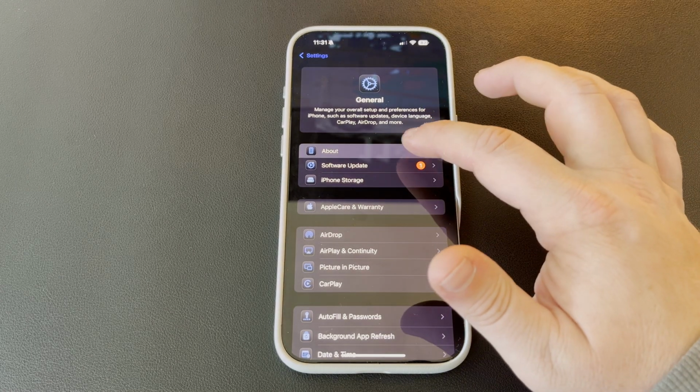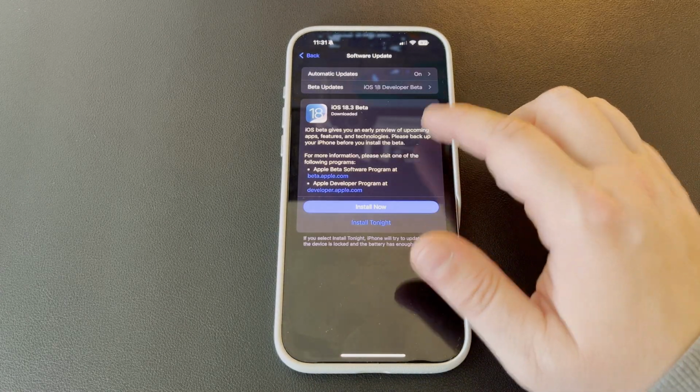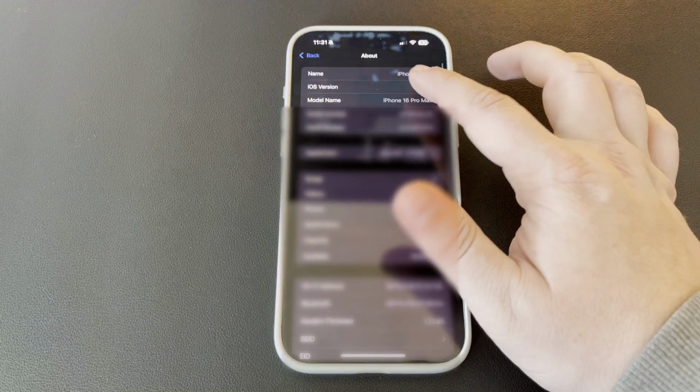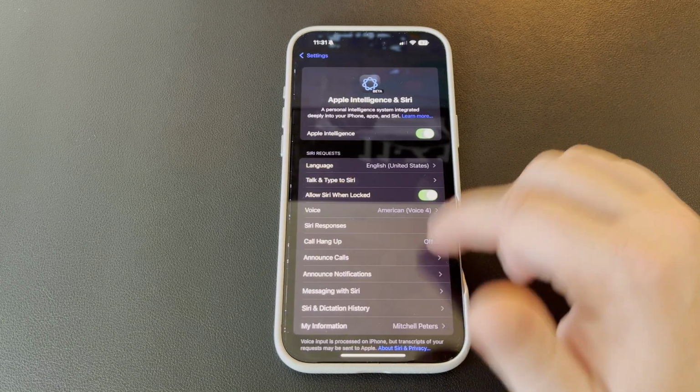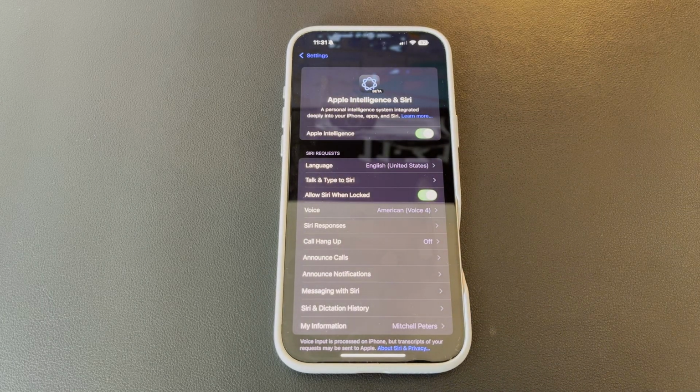So to start, you actually have to enable Apple Intelligence. First, make sure that you are on at least iOS 18.1, and then you can see here, I am actually on iOS 18.2, which has some extra features. And then you just want to go ahead and enable Apple Intelligence with that little toggle switch.